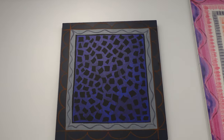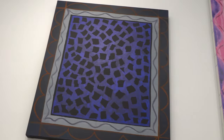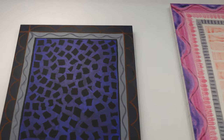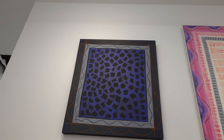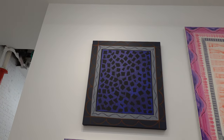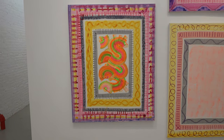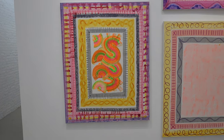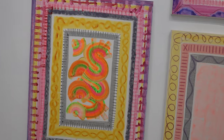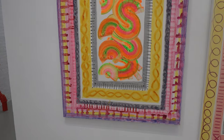Bioluminescence, 2023. Okay, so bioluminescence is the light that is emitted by organic beings. I guess there are some jellyfish and plankton and stuff that actually can produce light from chemical reactions. It's 40 by 35. This is the last piece we're going to look at. Snake Fluff. Acrylic and pastel on canvas, 60 by 48.